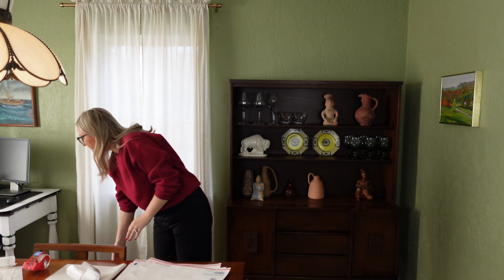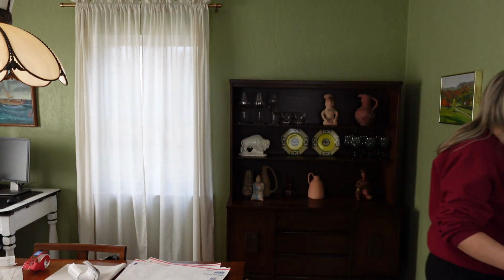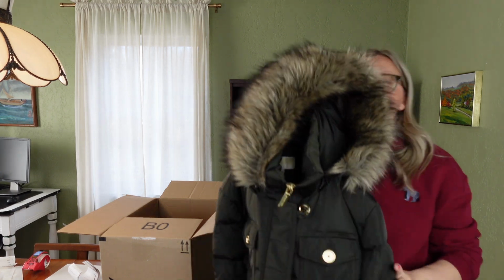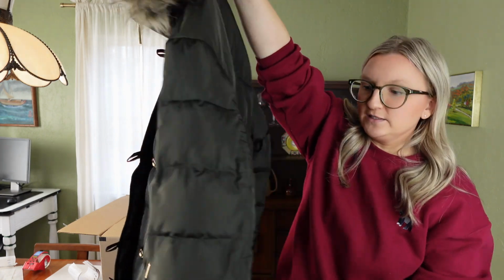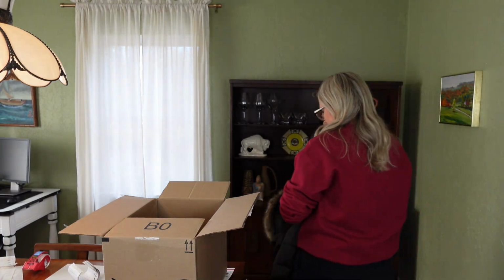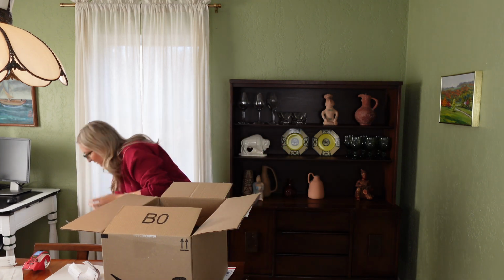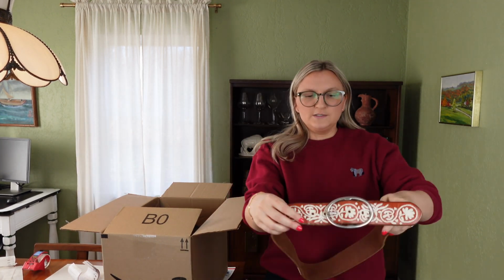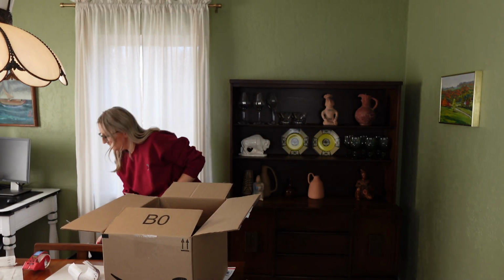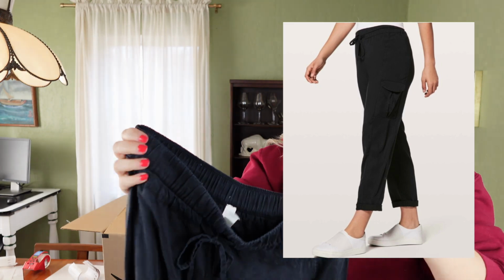Next, I have another bundle. I'm gonna need a bigger box. Okay, so this bundle is 4 items. The first item is this Michael Kors jacket. This is in excellent condition. It has the belt. This I got in the bins. The second item in this bundle is this Lucky embroidered belt. The third item are these Move Lightly, I think they're called, jogger pants by Lululemon, and they still have the rip tag.